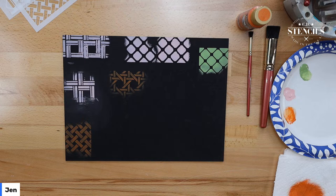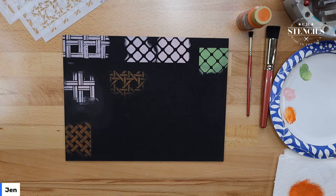Sandy wants to know if we have any stencils that look like quilt patterns. Quilt patterns. We have the knit and purl, but those aren't quilt. Those are more crochet. Sandy, let me think about that one for a few minutes. Una momento, por favor. See, that's my Spanish.